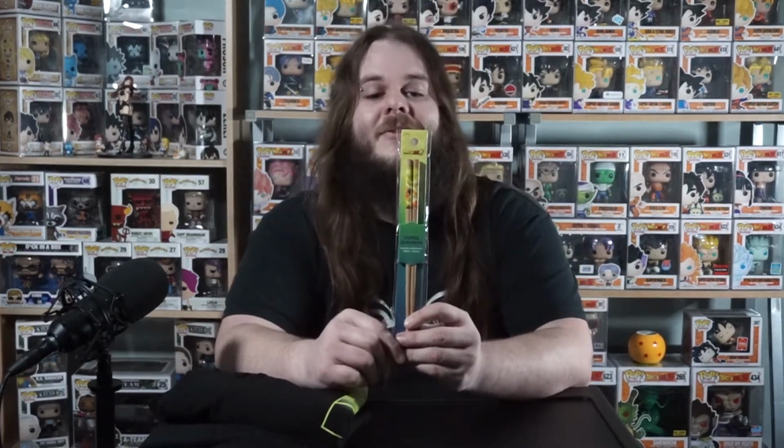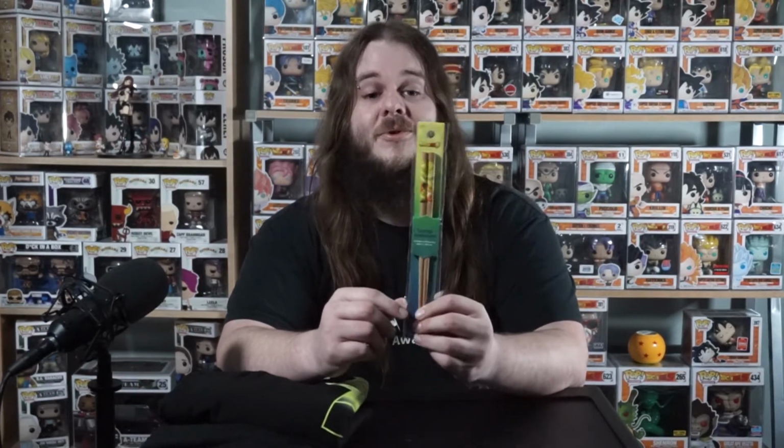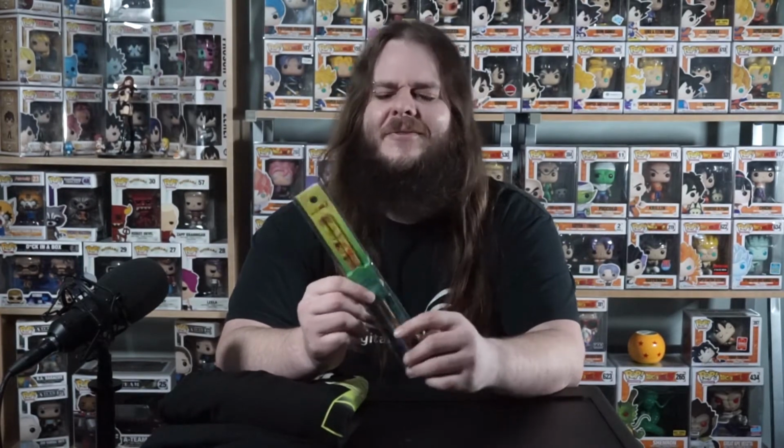Okay, next up I found, this is kind of a weird item, but I thought they were pretty cool. We've got chopsticks from Dragon Ball Super. This has got Super Shenron, the big galactic dragon that comes out when you summon him from the Super Dragon Balls. I got these for a couple reasons.